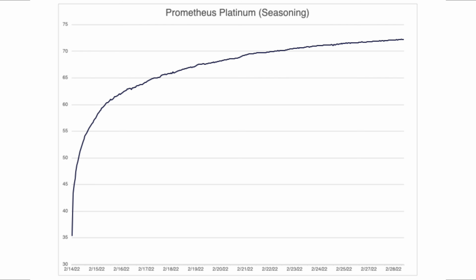So the seasoning was definitely needed. The Bovedas lost more than 38% of their weight during the 2-week process. Also, the average moisture meter reading nearly doubled from 4% to 7.5% after the 2-week process was done. And the chart from the sensor push also suggests that the seasoning was quite helpful. It took more than a week for it to cross the 70% threshold.